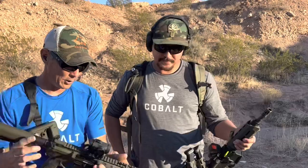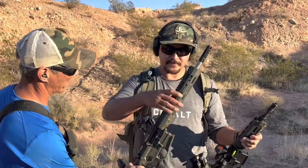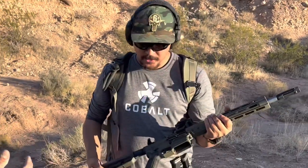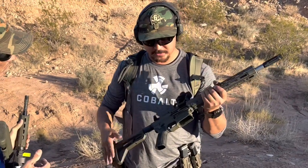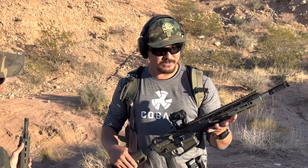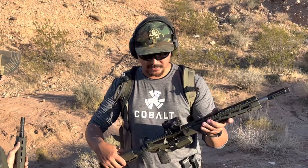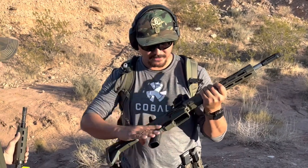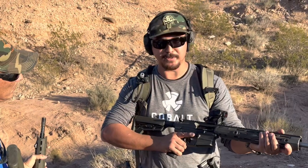All right, so you had a chance to shoot one of the Cobalt Bamps today. Let me hold the other one. Yeah. What did you think about that? Well, I shot your rifle and I shot this. This one does have the Hyperfire trigger. That one has my trigger tech, same as mine. These things are just running flawless out here. So I am really impressed at how well built these rifles are, how tight finished they are, and just honestly super accurate.